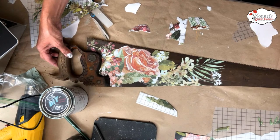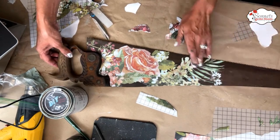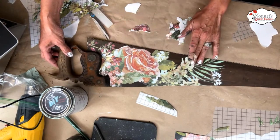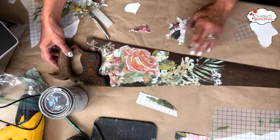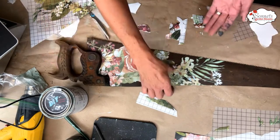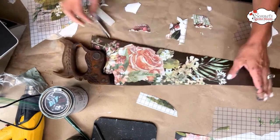Oh, Alyssa says that's my dilemma with saws. I know people are kind of silly, in a good way, and me being nice. People are silly. And then I could see somebody going, oh, is this sharp? Yeah, it's sharp, people.